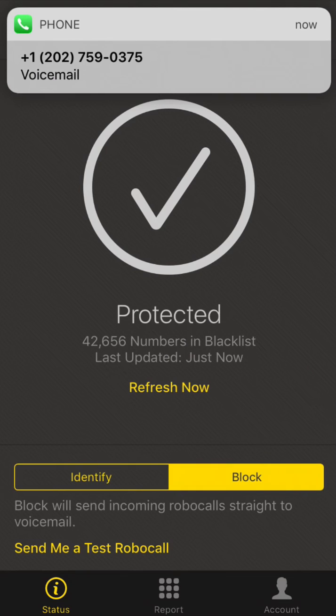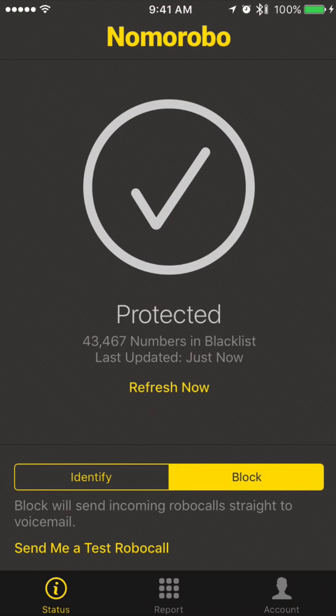And now we've been notified that a voicemail came in. So that would be an instance of a robocall coming in, you never hearing it. You simply got a notice that a voicemail had arrived. If you wanted to at that point, of course, you could go listen to the voicemail or read the transcript of what they had to say. More than likely, I would just simply delete those.